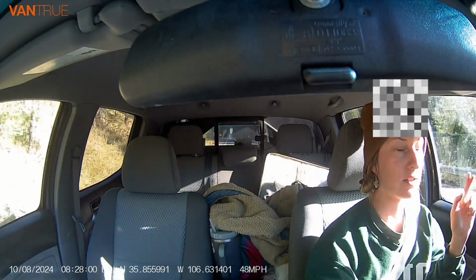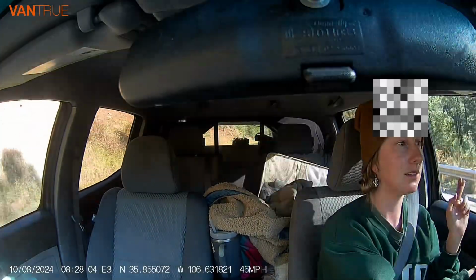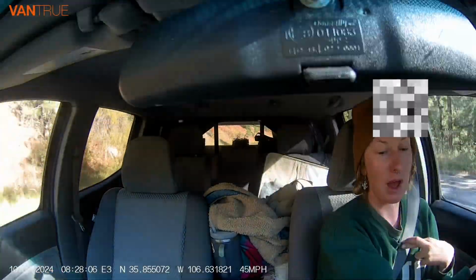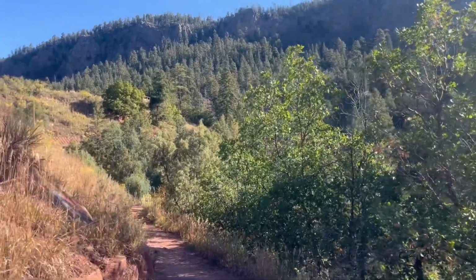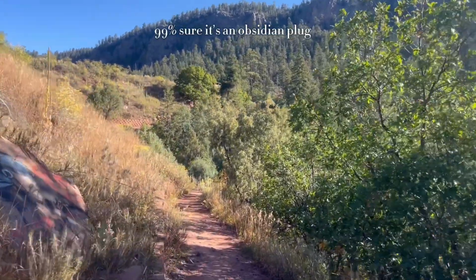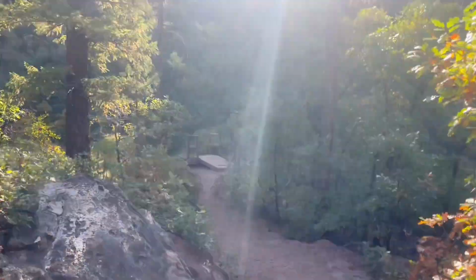Fingers crossed that there is no one at the hot springs, or very, very few people. At least just one spot for me. I got here at the absolute perfect time because maybe like 10 minutes after I arrived, the parking lot was full. Going to some hot springs, going to some hot springs. A raven.